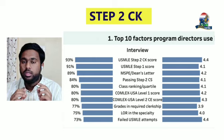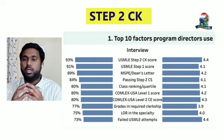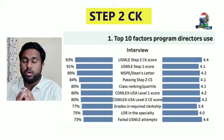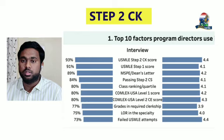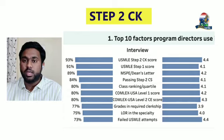According to the 2020 Program Directors Survey by NRMP, the Step 1 and Step 2 CK exams are the most important factors that program directors consider when deciding whether or not to invite applicants for interviews. And this is not the opinion of a few program directors, but of over 90% of the program directors who participated in the survey. So this tells us how important the Step exams are.